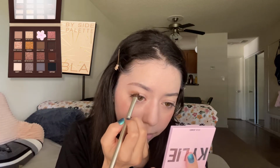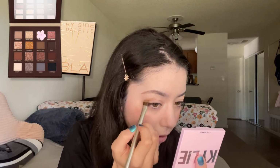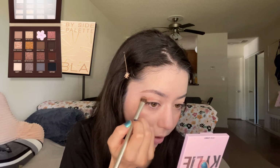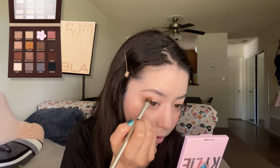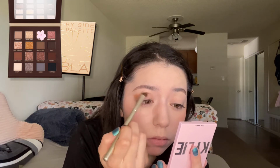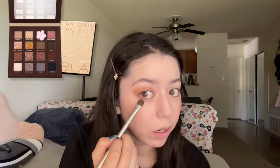I'll try. So I'll start off with the baseline color, and I'm gonna use this one here. It's called Halftime. Her eyes are very cat-like, and my eyes are not, so I'm just going to lift the eye look upwards. And then just buff this part out. And connect this part.